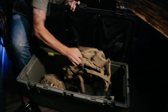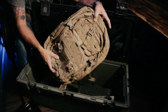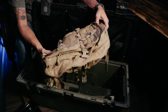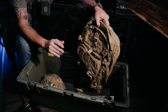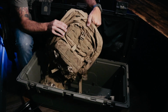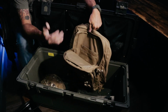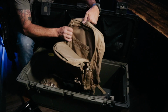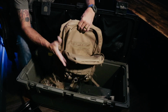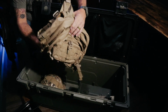Back here, I keep a backpack, just a tactical, crappy, cheap Amazon backpack. And I keep that in here because if I ever get into a situation where I want to go a bit more, this is not Gray Man, obviously, but if I'm walking around with a full vest on, this allows me to at least empty the contents of this box if I need to move, and then put this on and get to moving to get out of the area. So this is pretty cool, just kind of keep an extra bag in here. It can be whatever.